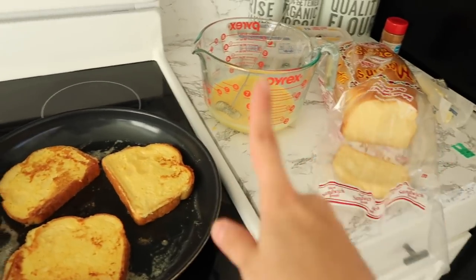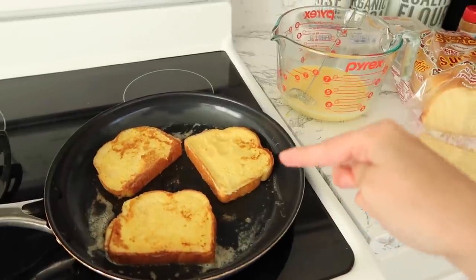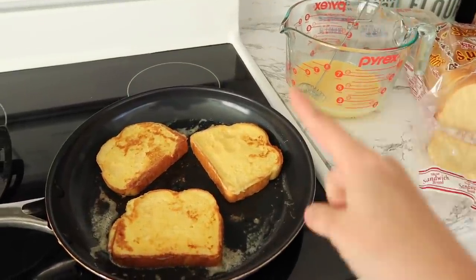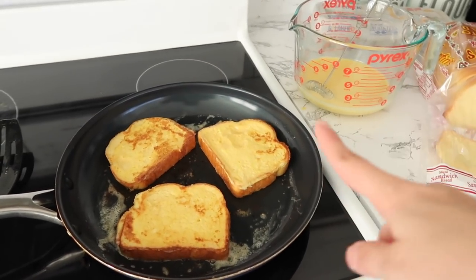Okay, got this all rolling. Just wanted to make a few mentions. So this frying pan is awesome. It's from Amazon and it's called Blue Diamond. If you're looking for a frying pan that is non-toxic, this thing's amazing.